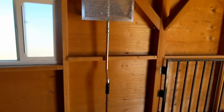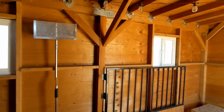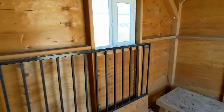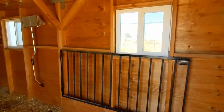So we had some windows. They don't match. One's a little bit frosted, one is clear, but same style. He picked them up off of a building project with his brother, and they were getting rid of them. So he picked those up and put them back here. We can open that up. I can open it right now, actually. And it just helps with the smell.